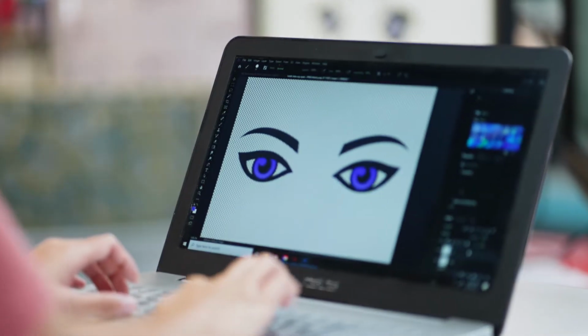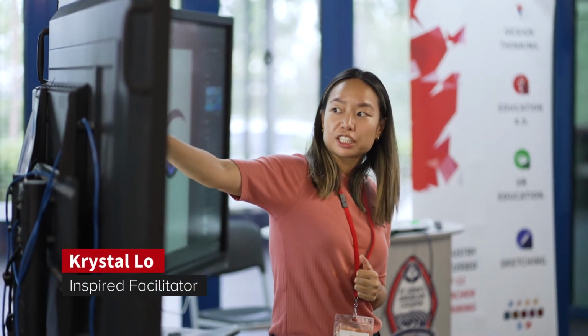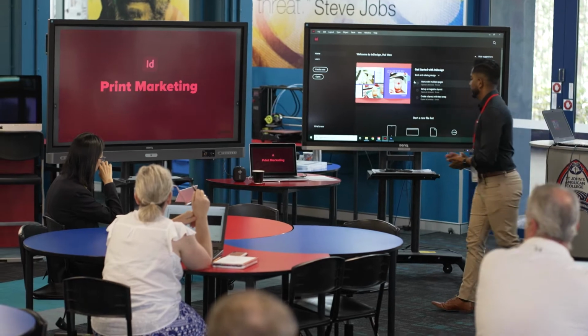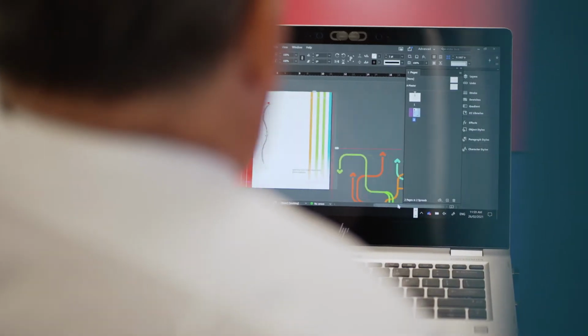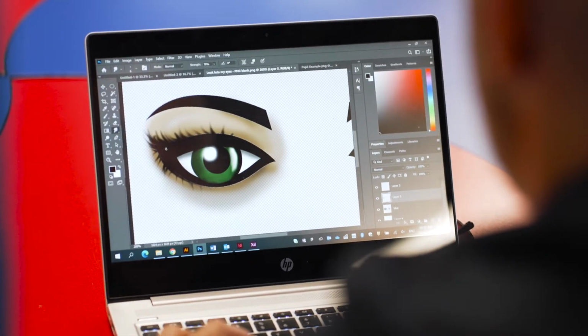We attended the Inspire Education Adobe Masterclass, where we were shown a number of ways to use the software, and then we duplicated what we saw and created some pretty cool outcomes. I teach Year 11 and 12 design. As part of that, we need to create prototypes, so I use Photoshop in particular to create a visual outcome.